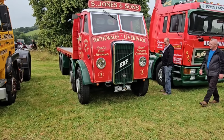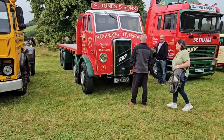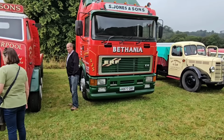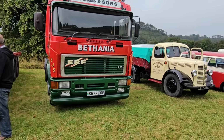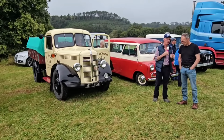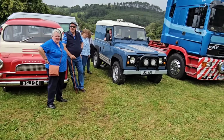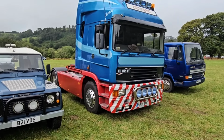I wasn't expecting the trucks today. This is a bonus. Oh, I knew they were here. I saw on the Facebook. Yeah, wonderful. It puts me in mind of the truck at that scrapyard. Do you remember that was due to come out, wasn't it? S. Jones and Son are based in Bethania, which is just up the road. Bedford O Type, I think. The Bedford CA lives quite local. It does live local, and they did have, I don't know if they still do, a larger bus, and they used to be on Heartbeat and that kind of stuff. Oh yes, they've got an OB.